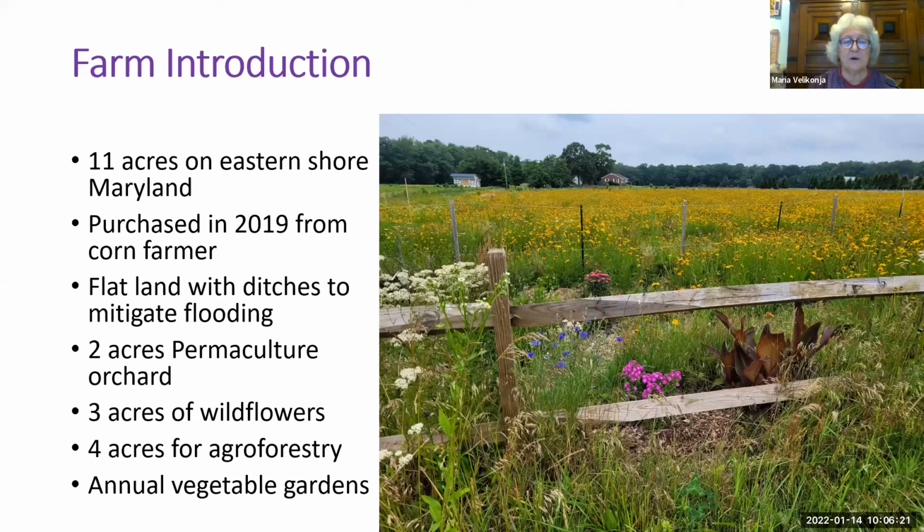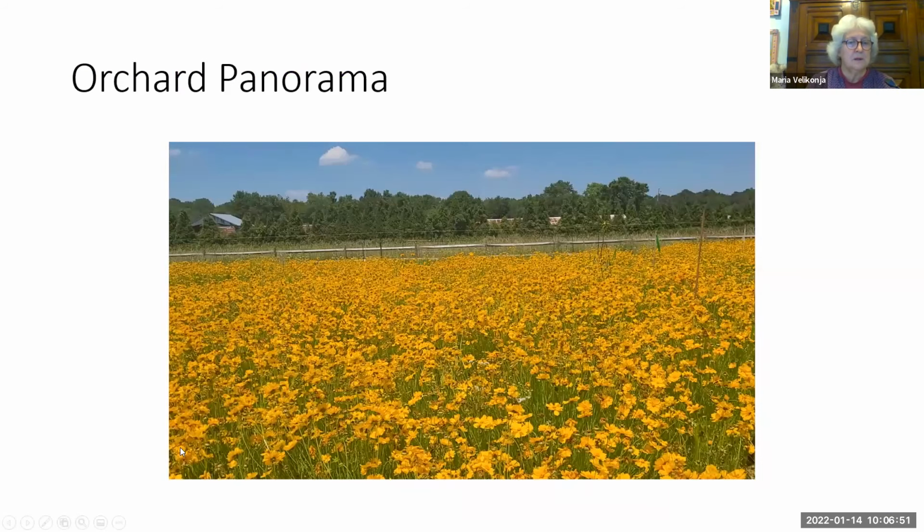I've dedicated thus far 2 acres of my property to developing a permaculture style orchard. I have approximately 3 acres of wildflowers, and I will be developing a forest with nut trees, about 4 acres that I will dedicate to agroforestry production. In addition to that, I do have an area for annual vegetable gardens.